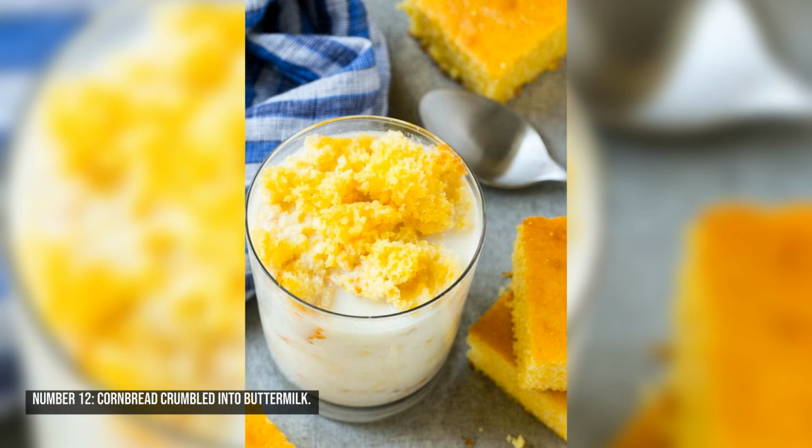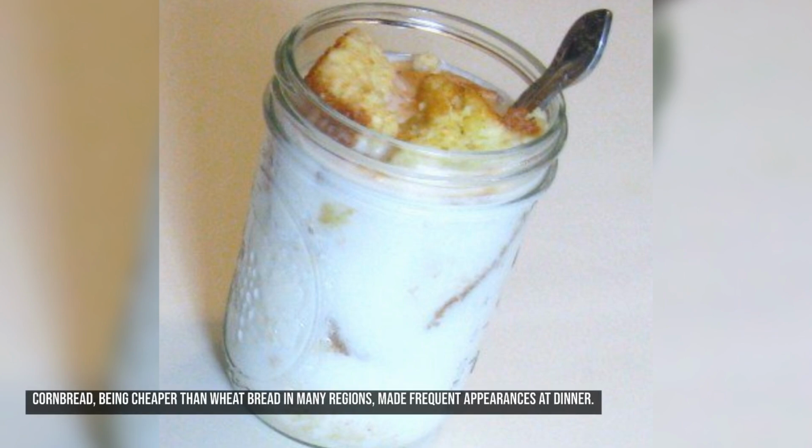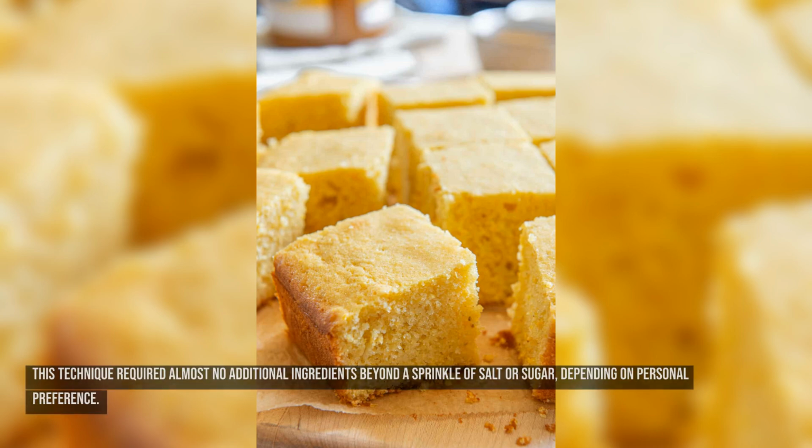Number 12, cornbread crumbled into buttermilk. While some families struggled even to afford buttermilk, those who churned their own butter or had partial access to a cow might end up with a surplus of tangy buttermilk. Cornbread, being cheaper than wheat bread in many regions, made frequent appearances at dinner. Any leftovers were quickly repurposed by crumbling them into a bowl of chilled buttermilk for breakfast. This technique required almost no additional ingredients beyond a sprinkle of salt or sugar, depending on personal preference.